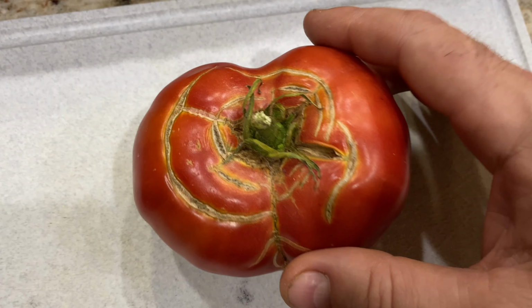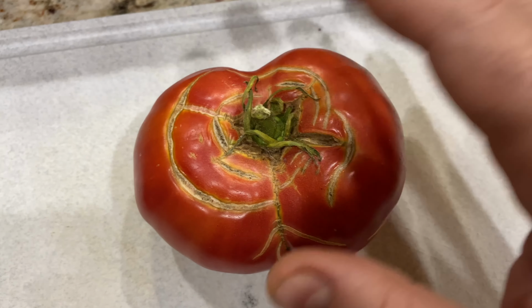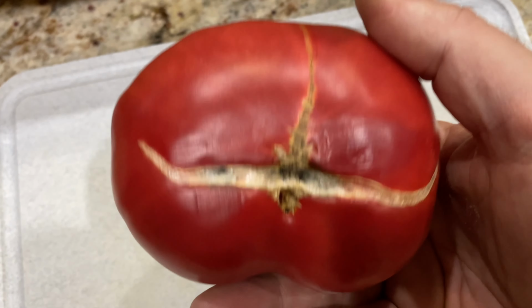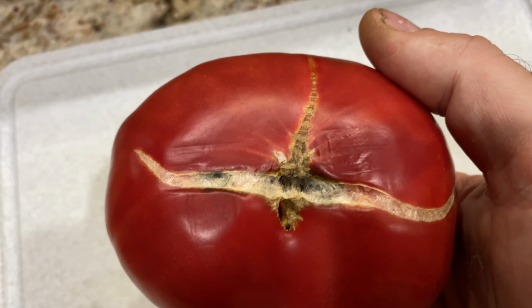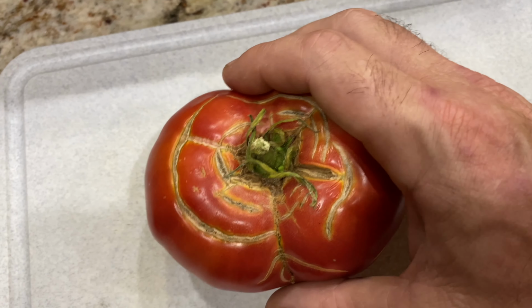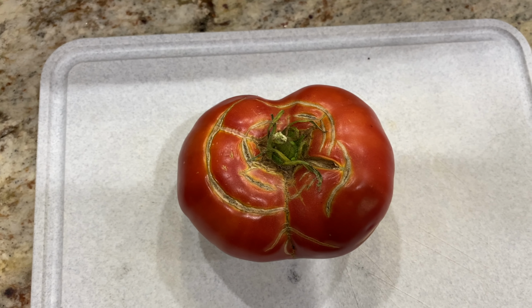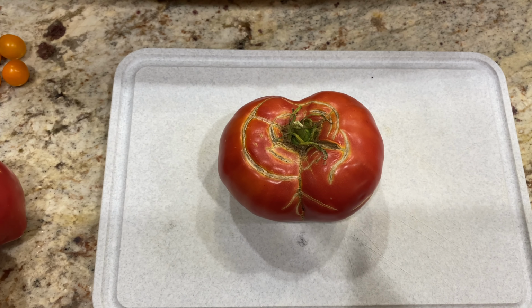Wanted to set the overhead camera up and cut open this Brandywine and see how it looks inside. I love the tomatoes that get this cracking all over them. I know it's from overwatering or because we had a lot of rain and it just split the skin, but it should be fine. There's a slight bit of discoloration at the bottom, so I might have to cut some of that away, but I think the tomato should be good. Figured I'd taste test this one, take a look inside, see how meaty it is. Let me set the camera up and we'll take a peek.